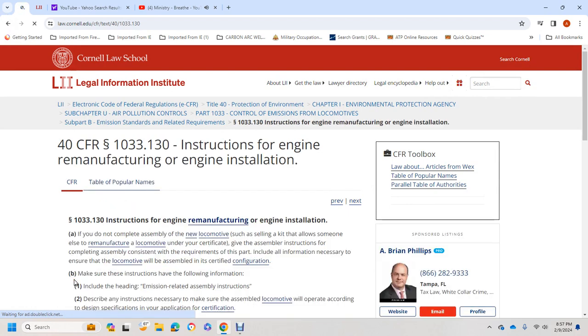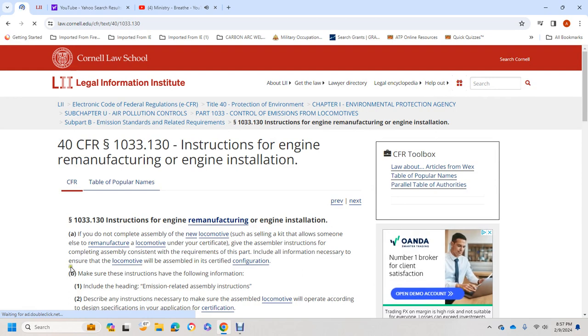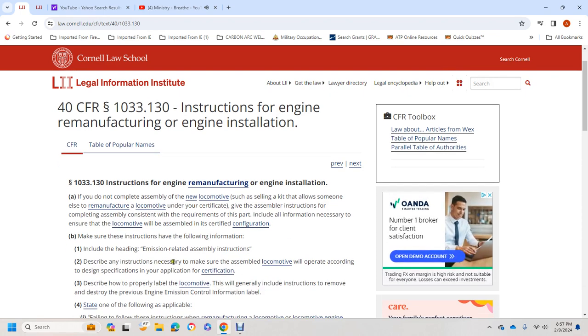Title 40 CFR 1033.130 Instructions for the engine remanufacturer and engine installation. If you do not complete the assembly of the new locomotive, for example by selling a kit that allows someone to assemble the remanufactured locomotive under the certificate, give the assembler instructions for completing assembly consistent with the requirements of this part. Include all the information necessary to ensure the locomotive will be assembled in the certified configuration. Make sure the instruction file has the information included under the heading of emission-related assembly instructions. Include any instruction necessary to make sure the assembled locomotive will operate according to the design specifications of your application for certification. Describe how to properly label the locomotive, generally including the instruction to remove or destroy the previous engine emission control information label.